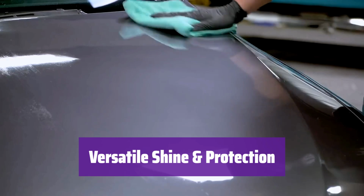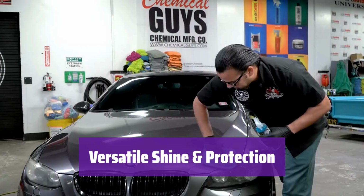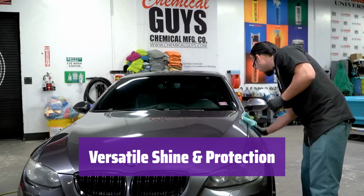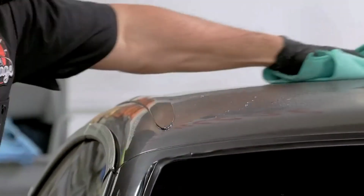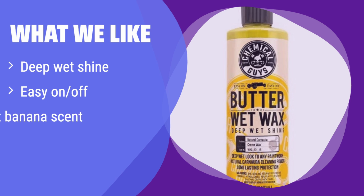Perfect for a wide range of vehicles including cars, trucks, motorcycles, RVs, and boats. It provides versatile shine and protection on painted, coated, and clear brass surfaces. What we like: achieve that stunning, deep wet shine with minimal effort. This wax applies and removes easily, leaving behind a brilliant finish and a delightful scent.